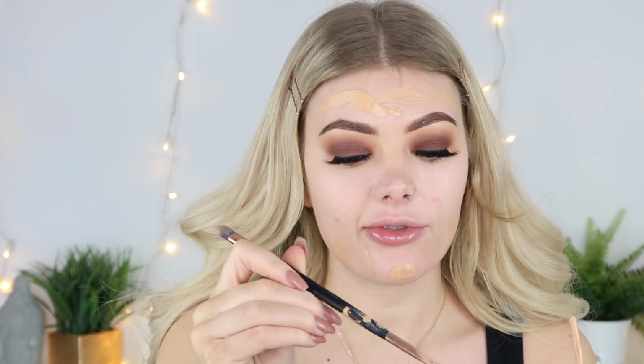So I'm going to use my MAC Studio Fix Fluid. I don't actually even know if I really have any in this, but I'm just going to scrape as much as possible. I can see it, it's right at the bottom, but this thing is not long enough to get it. There you go. I just love Studio Fix. I think the finish of this is honestly my fave.